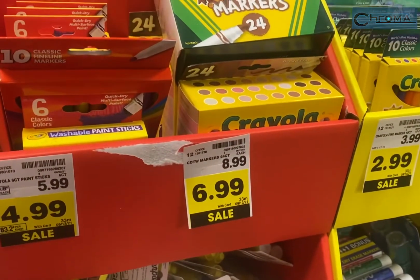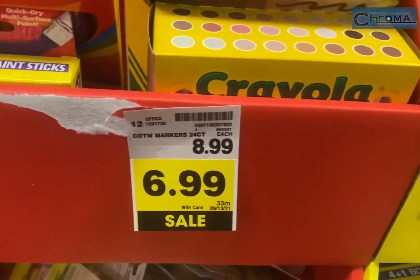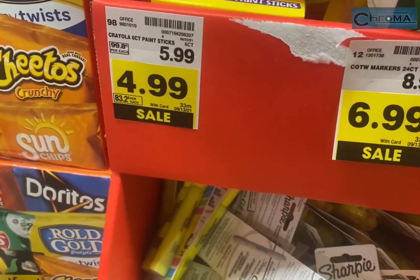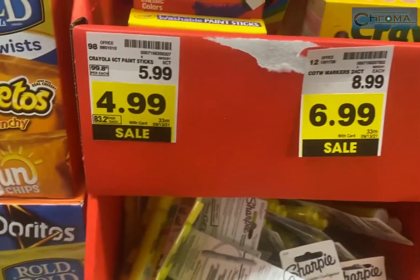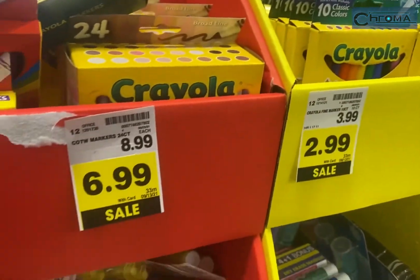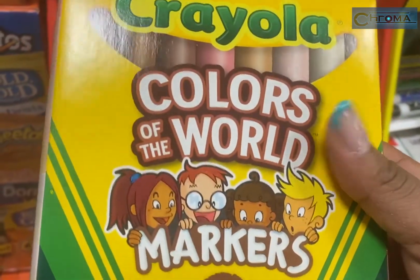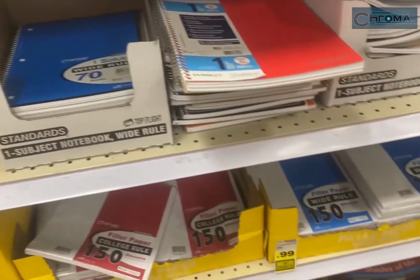They do have the colors of the world. Ew, why is it so expensive? Oh, it's probably the markers. Okay. Well, yeah. That's still pretty pricey. I don't know. I'm going to be doing a video on this soon, so stay tuned for that.